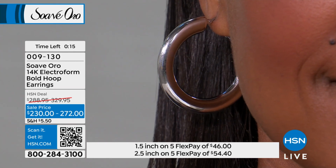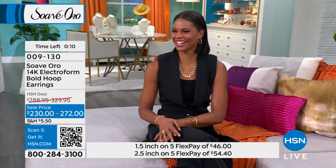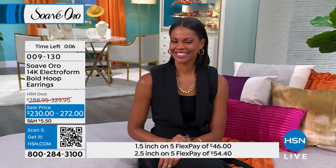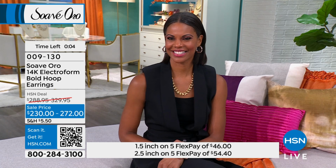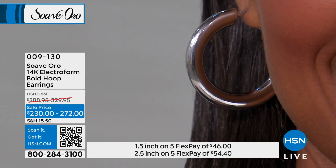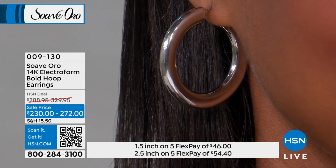Victoria, which one would you gravitate towards? You like the smaller or the larger? She said both. Okay, and you know what I know? You look good in both the white gold and the yellow gold, which I think is a testament to the quality of the material and the design and the polish. It looks good with everyone.